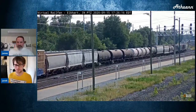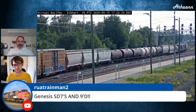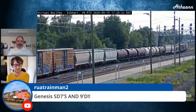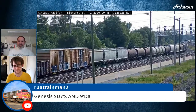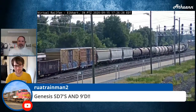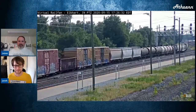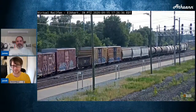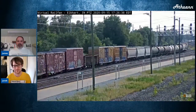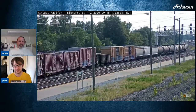Here's one we'll put up there. Somebody is requesting Genesis SD7s and 9s. Pretty common locomotive. In fact, BNSF was using them for the hump yard in Galesburg for a few years, up till about 10 years ago. A lot of research into something like that, though, wasn't there?